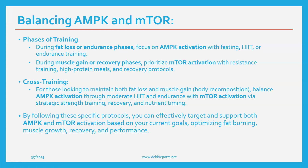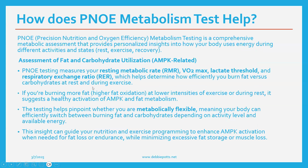It's not only doing zone 2, not just doing HIIT training, not just doing strength training. Plus we need yoga, mobility work, and all that. So just to come back, how do we test this with PNOE? We're measuring your resting metabolic rate, your VO2 peak, your metabolic crossover point, I would switch that word out for lactate threshold, and your RER.